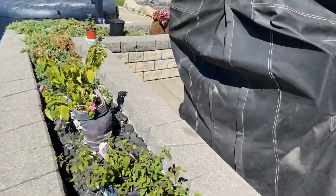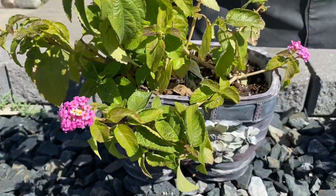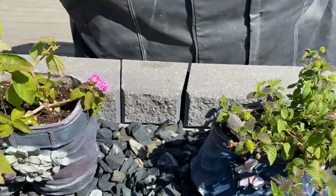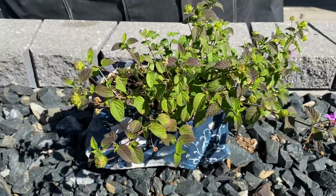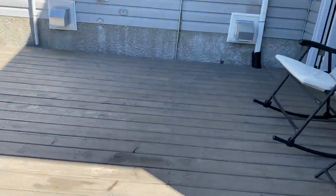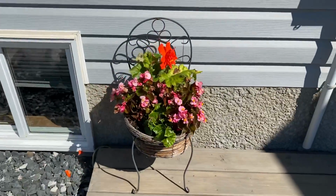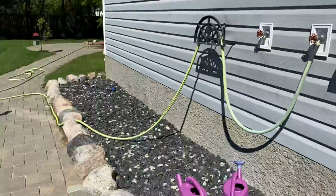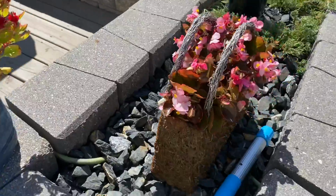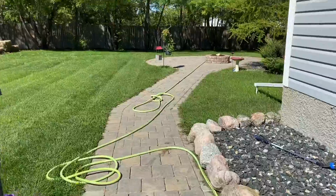Here I just have some more annuals, but the flower pots here are really cute. This one is pants, and these are lantanas in here, and that's a purse flower pot. There's some more begonias in here. Some shoe flower pots, a purse with some begonias. I always love finding cute flower pots like that.